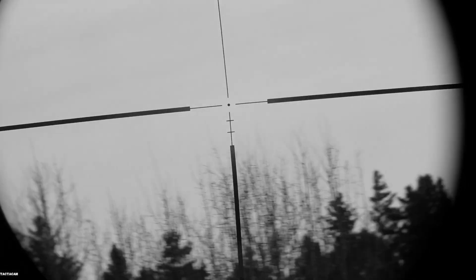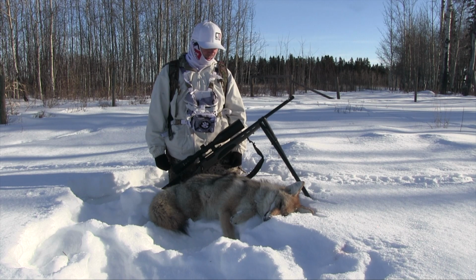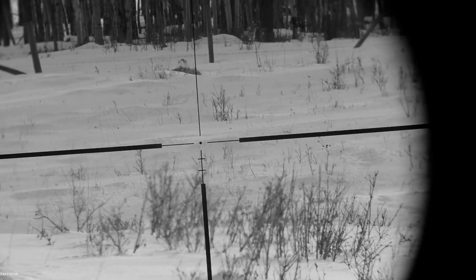I just gave it a few minutes and it ended up popping up back over here on this side of the fence and down this coyote trail, and I got a solid rested shot on it. There you go, nice coyote down.